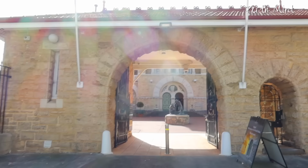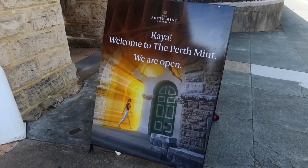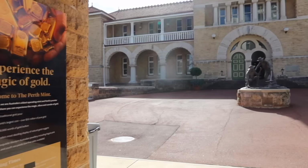So this is the Perth Mint, guys. This is the museum. It's just off of the main high street on Hay Street. So this is where we are going, as you can see. Pretty sure this means it's an advert for gold. I don't really know what to expect from this, guys. There is a tour, supposedly, today, although Google says it's closed, but it doesn't look closed. So we're gonna go in.